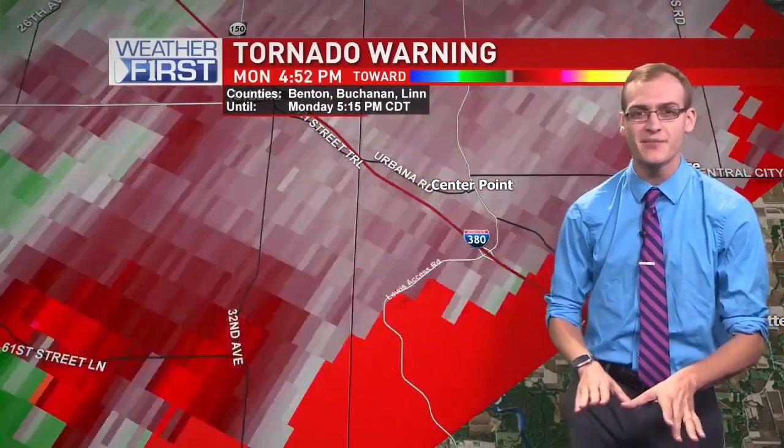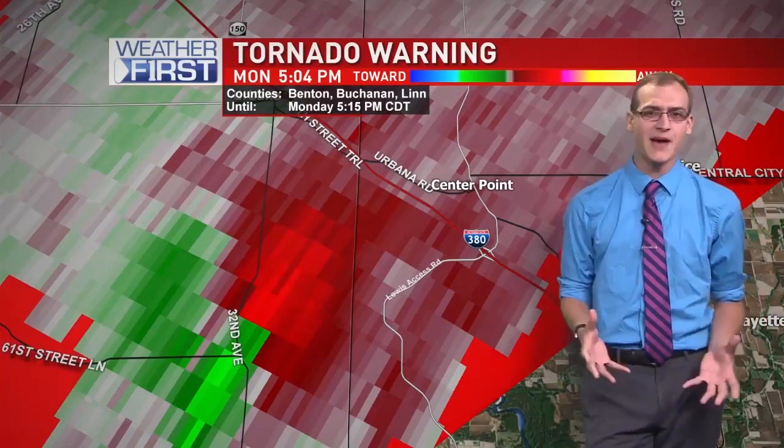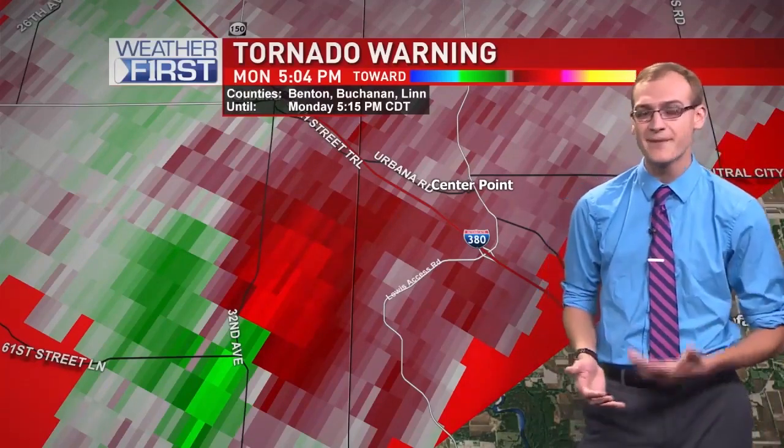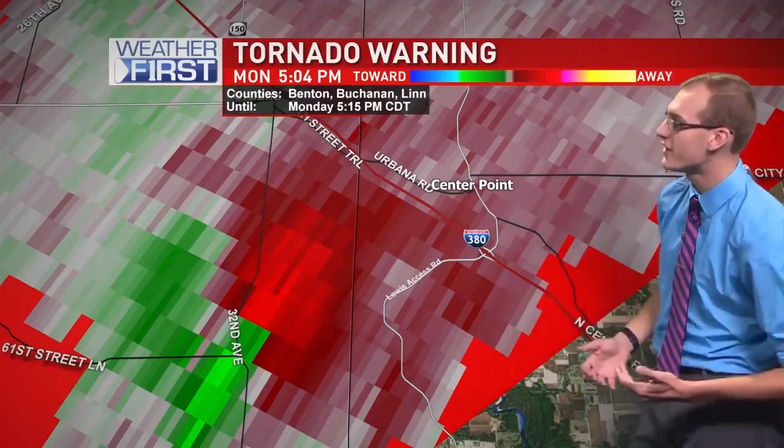If you're inside your home, if you have a basement, that's the best place to be. But if you don't have a basement, there are other good options. An interior closet is a great option. That's a good, safe place to be. If you're heading there, maybe grab some shoes just in case the worst does happen. It's better to be over-prepared than under-prepared.